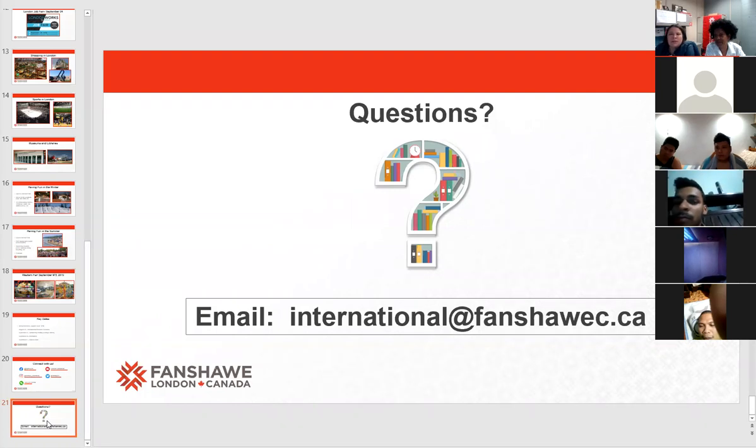With regards to a lot of students asking questions about the fan card, that's your student card. Once you come here and register with us, then we'll take you down to get your picture taken and your fan card will be printed out on the spot. So you will get it once you get here.